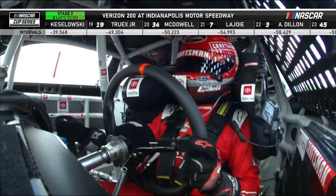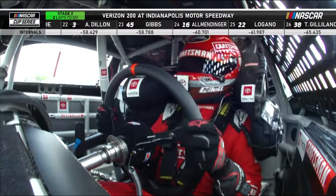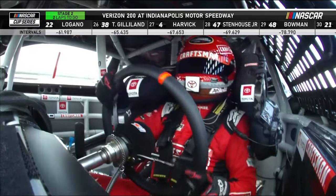Let's start working on saving a little bit of fuel here. We're going to stay at the stage. There's no lap time fall off here, so we'll save hard when the caution comes out. All right, so there's your translation.